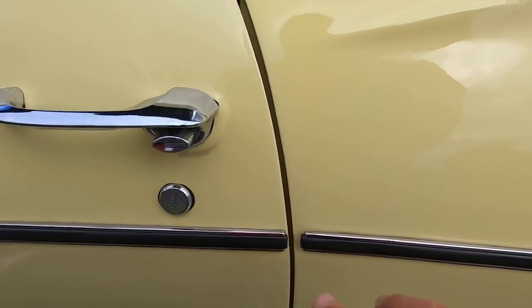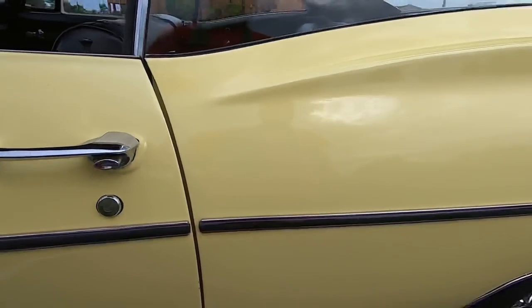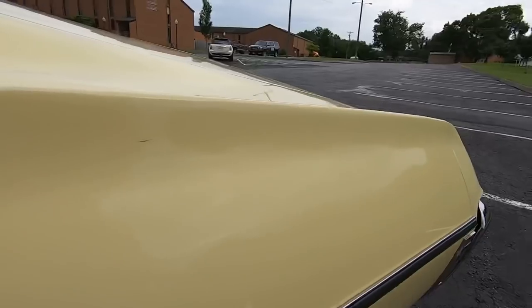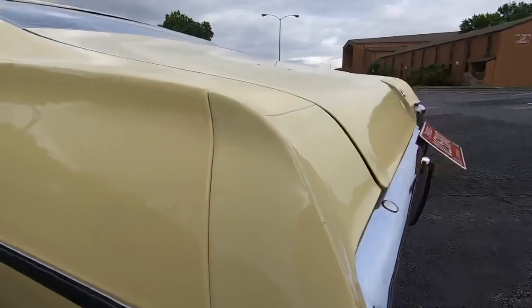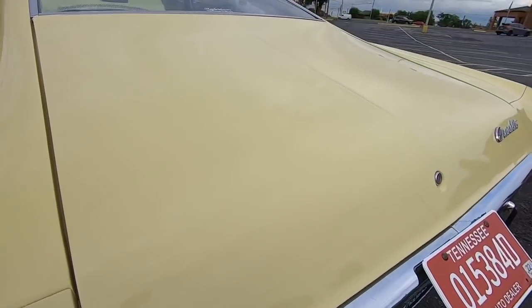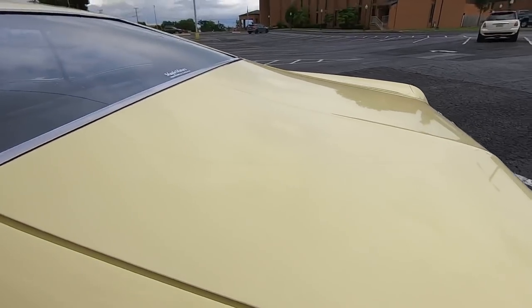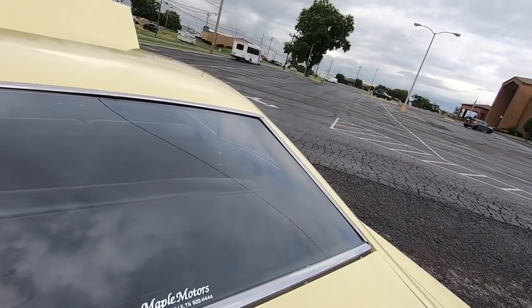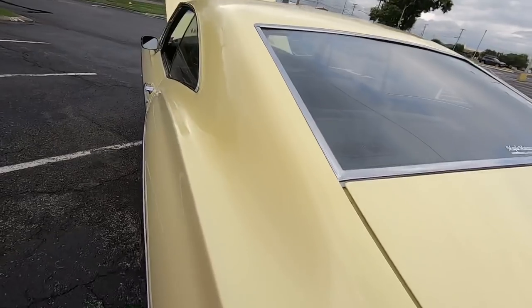This side, it's the same. Little bug up there. A little blotch here. It's a little bit discolored, and in the corner there, it's a little bit discolored as well. And over the trunk lid itself, it's really in good shape. Back window, same thing. Nice and clean.